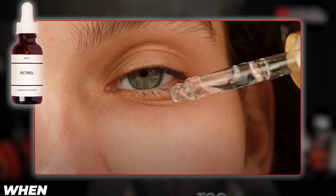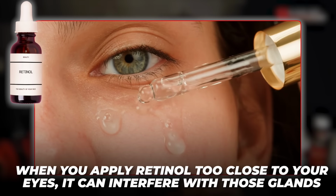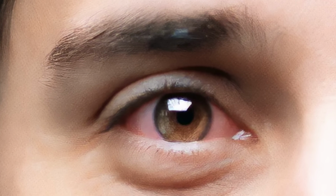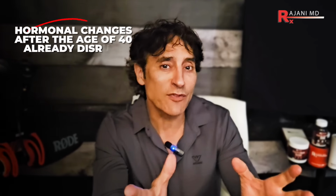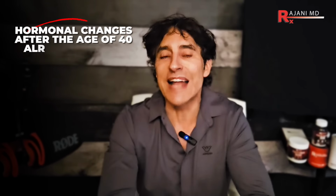When you apply retinol too close to your eyes, it can mess with those glands. And trust me, nobody wants dry, irritated eyes. The hormone changes after 40 mess enough with your eye moisture. You don't need an added insult like this. But let's first look at the science, and I'll tell you how to use it successfully.